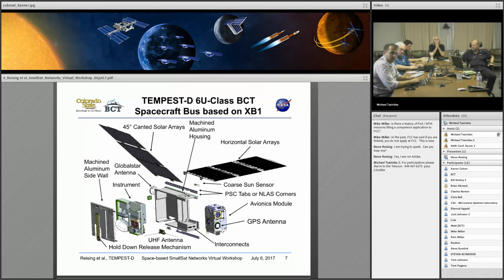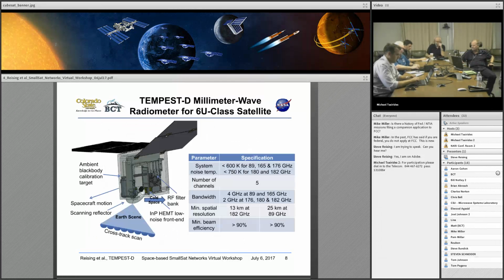And this is a CAD of the instrument, and here's showing the hold down release mechanism by BCT to hold down these solar panels and deploy them in orbit. So we have a trifold horizontal array and a 45-degree canted solar array for battery charging. That hold down release mechanism also holds down a reflector.